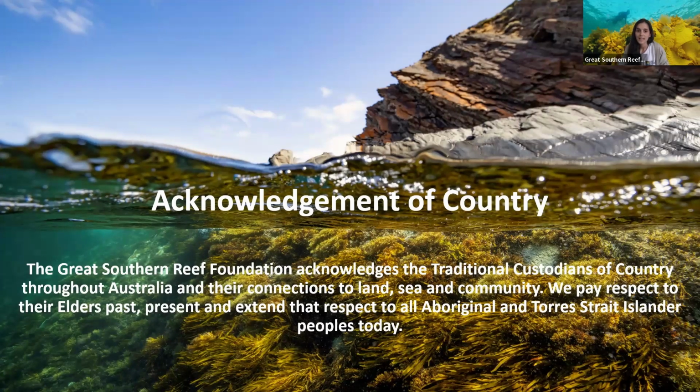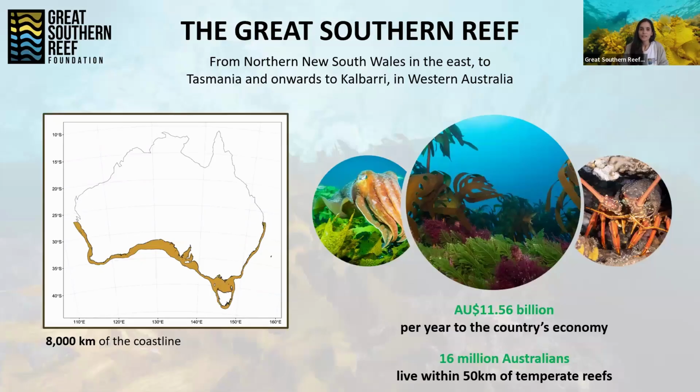If you haven't done it already, we invite you to share where you're joining us from using the Q&A function. You may find that others are from the same area, and that might allow you to create opportunities to connect. If you live along the southern coastline of Australia, you've likely experienced the Great Southern Reef firsthand, whether by walking along the beach or swimming or snorkeling or surfing.